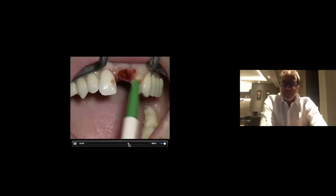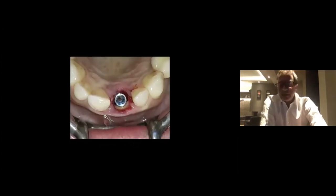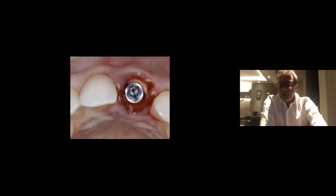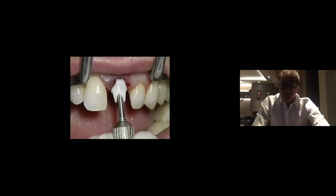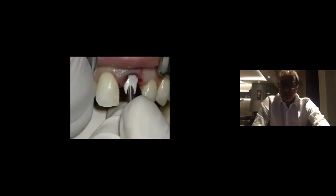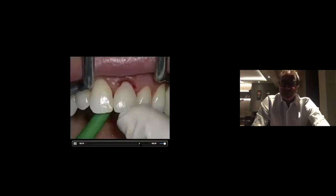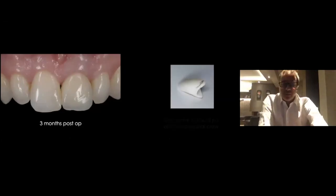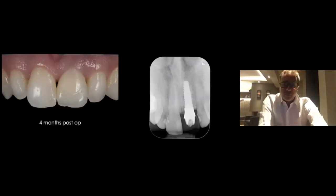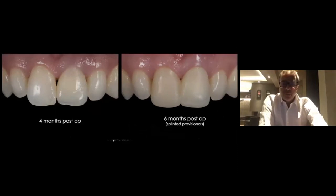Removal of the stent of the implant. At that time, we did the socket shield not at a distance, but touching the implant, and the final abutment. As you can see here, this is 3 months post-op. We are doing also the soft tissue. This is the radiograph with the provisional. This is 6 months post-op.